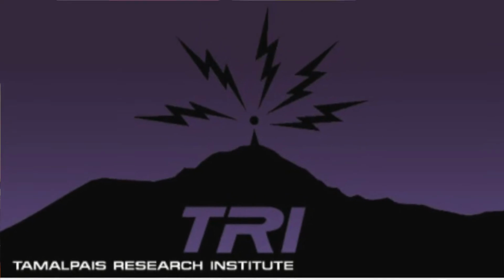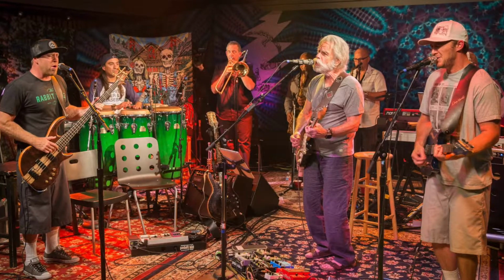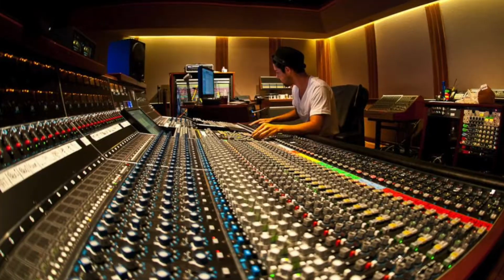One of my first big jobs in the music industry was helping legendary guitarist and songwriter of the Grateful Dead, Bob Weir, build his dream studio, TRI, otherwise known as Tamalpais Research Institute. There's so many awesome things to talk about from that chapter in my life, but one constant is Bob's studio and how cool it really is.